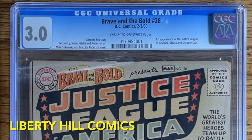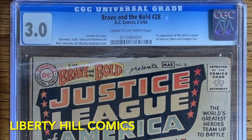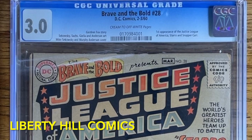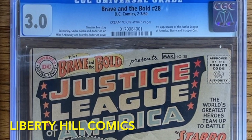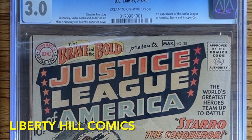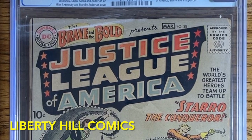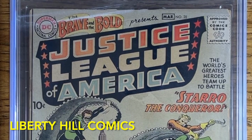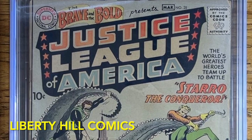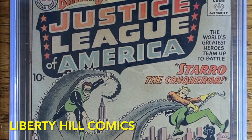To put this book in perspective, you have to understand the end of the Golden Age and what led to the revival of superhero comic books that became known as the Silver Age. In the period immediately following World War II, superhero comics did not sell well. Nearly all of the superhero comics were removed from the newsstand by the end of the decade of the 40s, simply for failing to make their publishers any money.